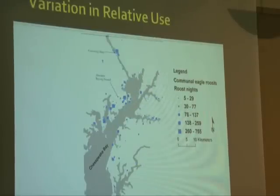And so when you start to look at the roosts on the landscape, you have to determine, okay, you have 170 roosts. We can't put all our effort into saving 170 roosts. We're going to have to see if there's some variation. Maybe some are more important. So we started looking at which roosts were used more than others.